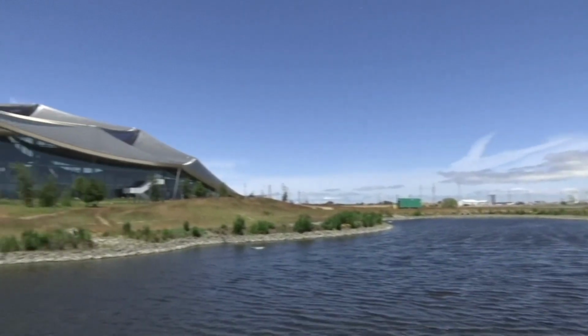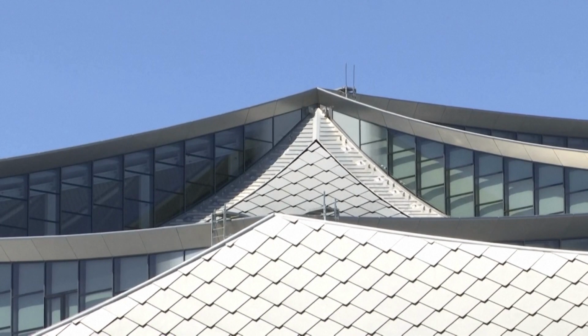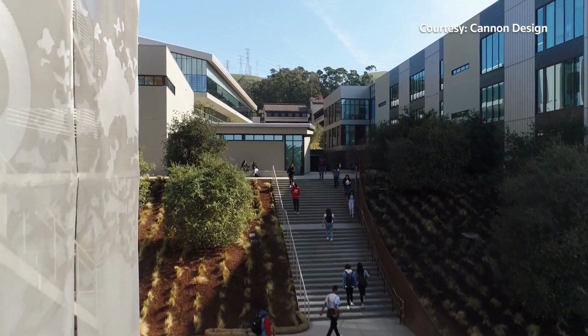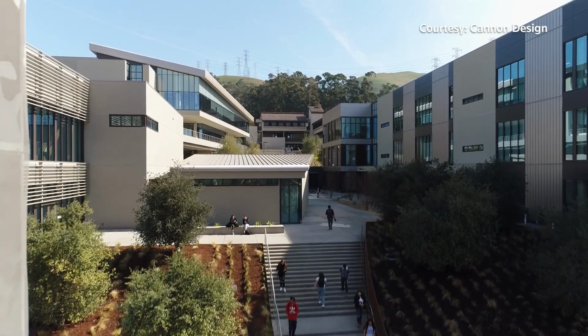Architects are now trying to design buildings that produce net zero emissions, like Google's new California campus or this community college outside San Francisco, built by Canon Design. It has its own solar farm. Well, I'm joined now by Eric Corey-Freed, Head of Sustainability at Canon Design. Eric, thank you for joining us. So how can we make our buildings less energy hungry?